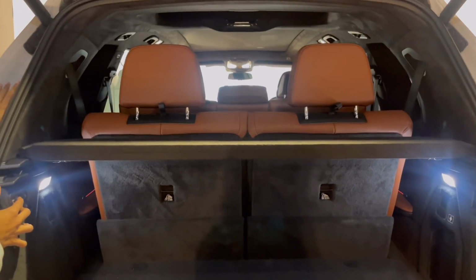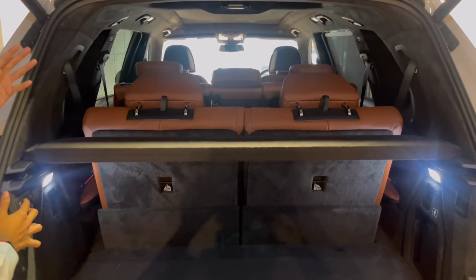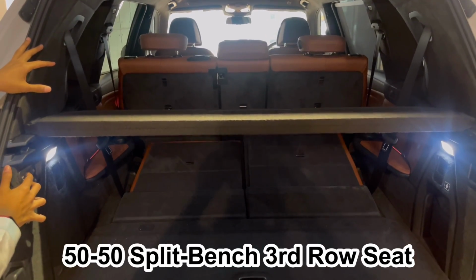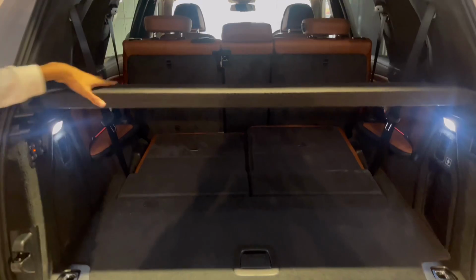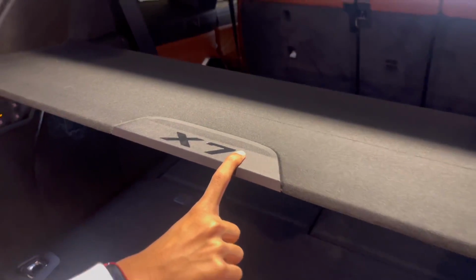So for folding down the third row, after you press this, the center row is going forward for giving room so the third row can fold down. Headrest down, and then 50-50 distribution. Easy. Then you can get this down and twist this backwards. You have the X7 branding right here.